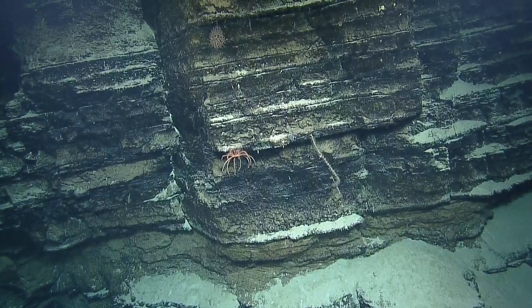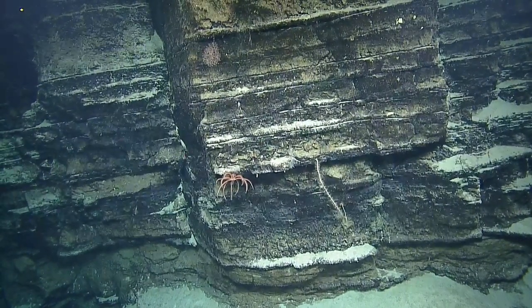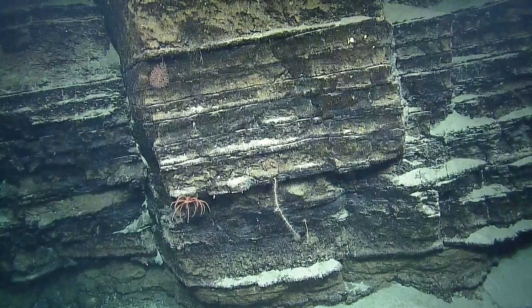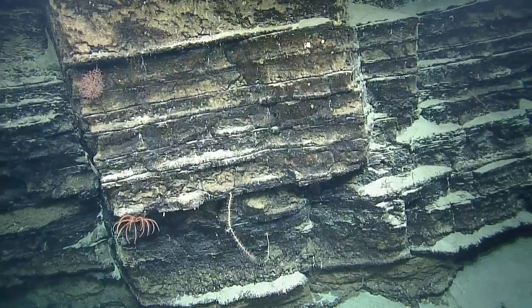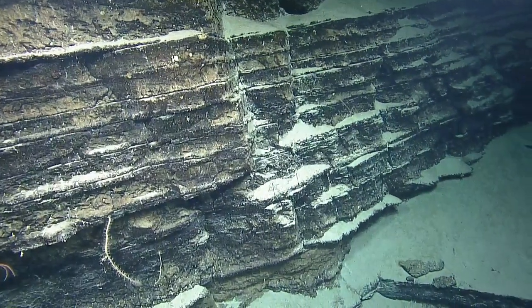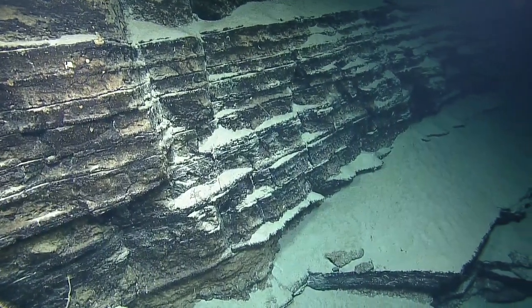I like this shot. Look at these layers. Yeah, this is so crazy. They're so perfect. They're real straight lines too. That's what's crazy to me, the straightness. This right here is almost evenly spaced between the layers. It looks like a cake. That's so scary. It could probably break off some of that crust. I feel like we just need to take a sample because it's so weird.